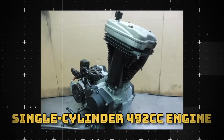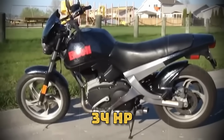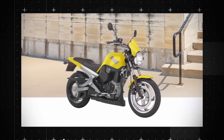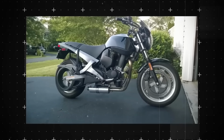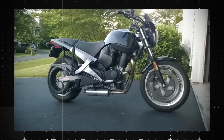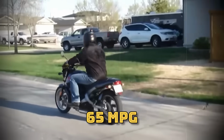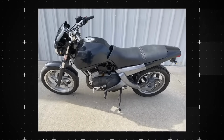Powered by a single-cylinder 492cc engine that produces a pathetic 34 horsepower, the Blast was supposed to be Harley's gateway drug to get new riders hooked on the brand. Instead, it became a cautionary tale about what happens when you cut too many corners. It tries to be a Harley, but ends up being a headache. Despite its relatively good 65 miles per gallon fuel economy, this 360-pound monstrosity handles like it's allergic to corners.